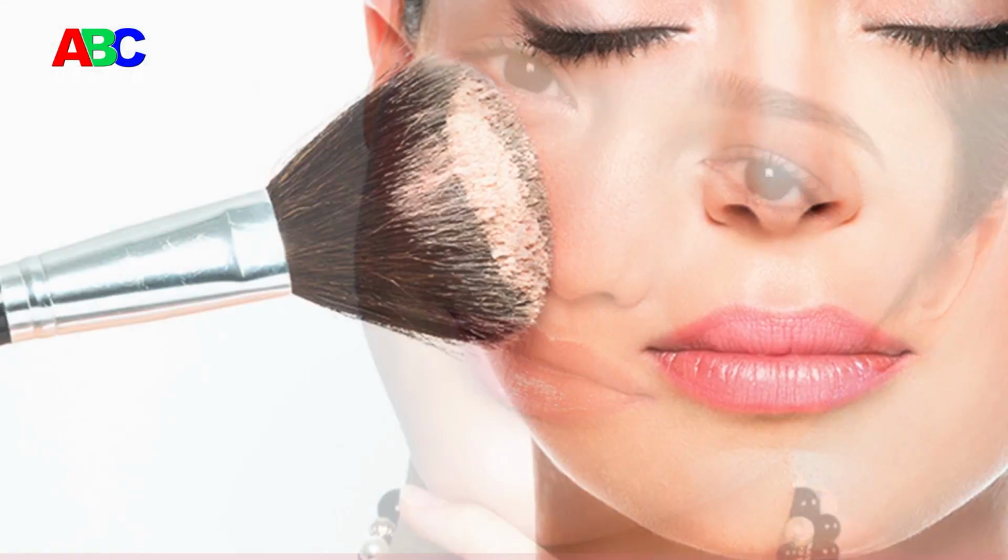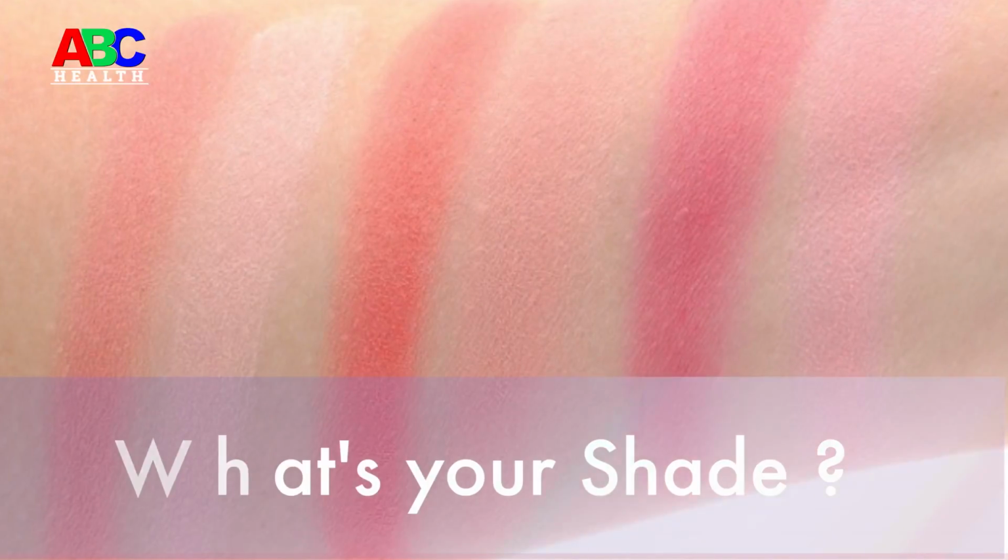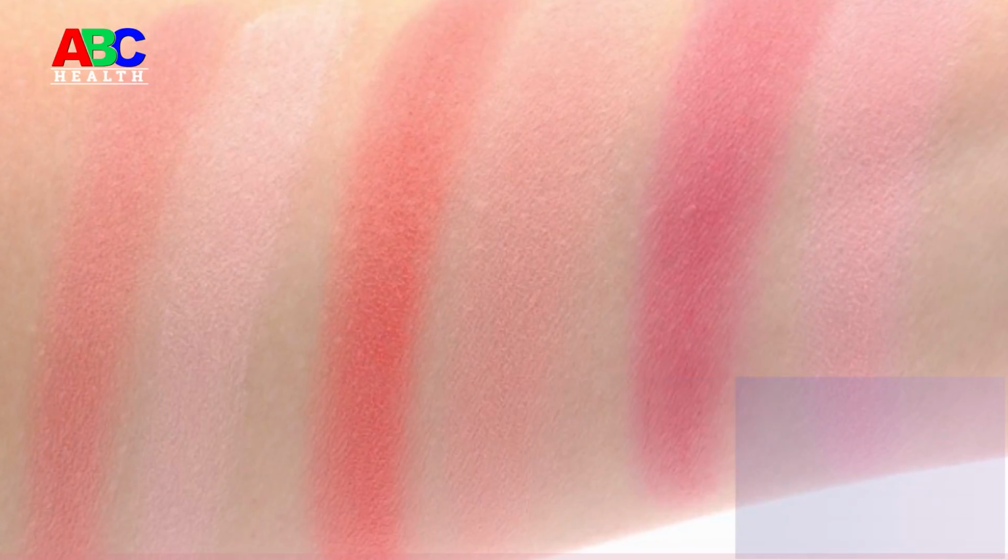No matter how dark, light, dry, or oily your skin, we have compiled a list of steps to make sure that your blush will look like your own rosy glow. What's your shade? The first step towards finding the ideal blush is figuring out how dark or light your skin is. And that's pretty easy, right?